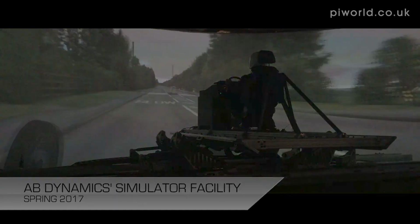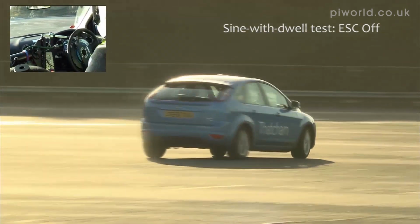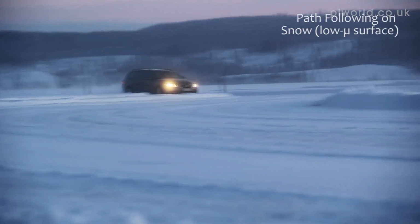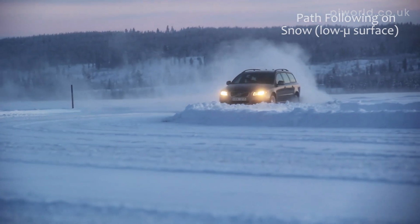The finished product will have a canopy over the top of it, but can actually simulate anything you want to do. This is me driving to work in the morning. This is me driving around a Swedish lake.